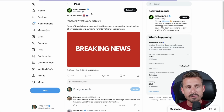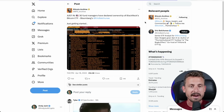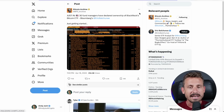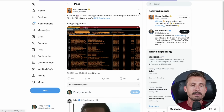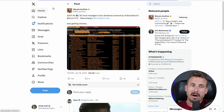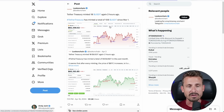Let's take a look at some news happening worldwide. Russia, crypto, legal tender. Bank of Russia has announced it will support accelerating the adoption of cryptocurrency payments for international settlement. Now, we probably know why this is happening, but overall, Russia very bullish in crypto. 30 fund managers have declared ownership of BlackRock's Bitcoin ETF. So we have some fund managers obviously buying that ETF from BlackRock. Okay, very bullish, no doubt, for the long term.